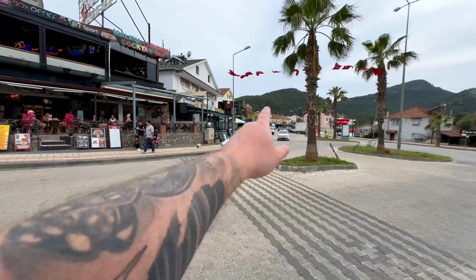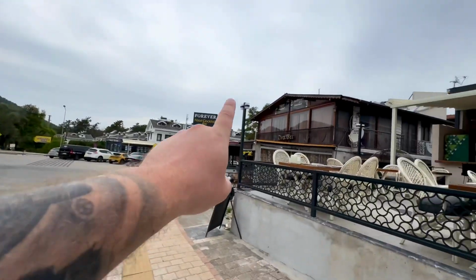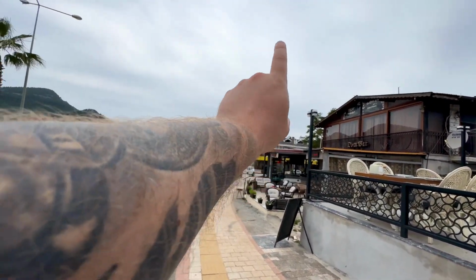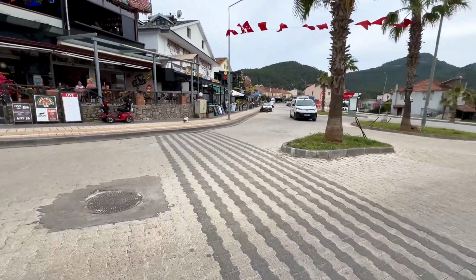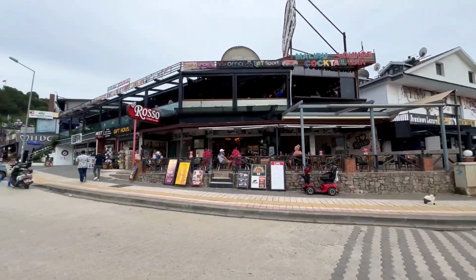And they head over the road now and down this road a little bit. Something else here called Don Bar, and then Forever Cocktail Bar in the corner. Forever Cocktail Bar seems very busy all the time as well. Honestly, I'm just trying to get this video done as quick as possible, but there's so much going on, it's hard to.